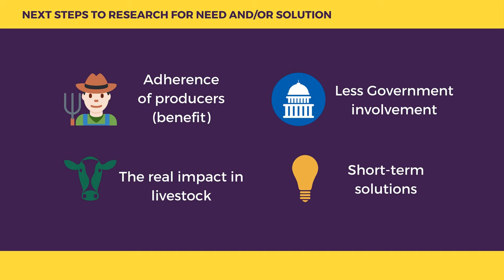So the next steps are to research the need and our solution. Adherence of producers, like giving them a benefit for this program, this platform. The real impact in livestock, we need to do more research on that. We also need decreased involvement of the government and short-term solutions.